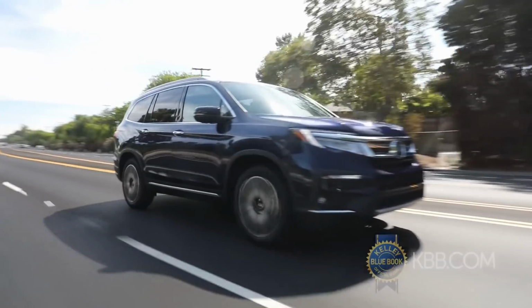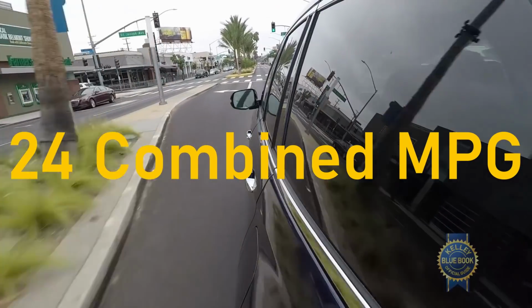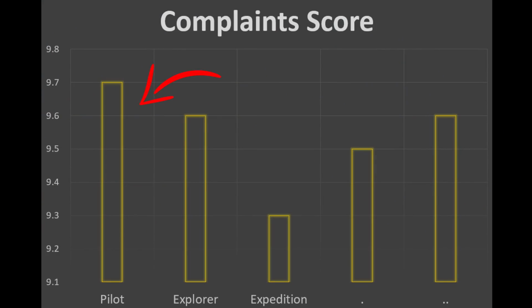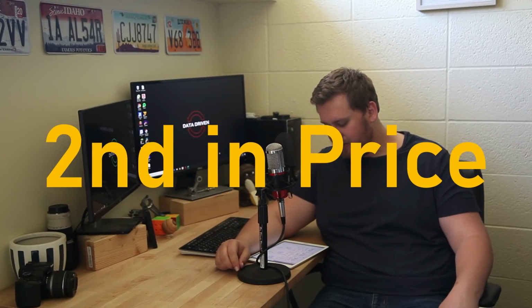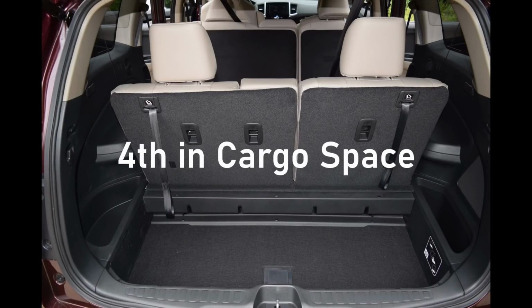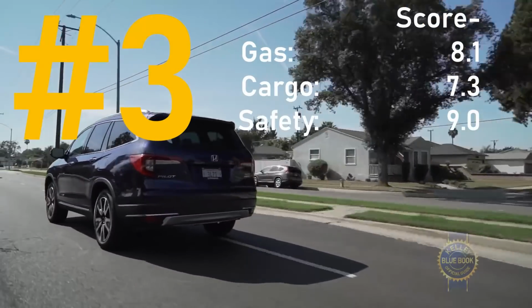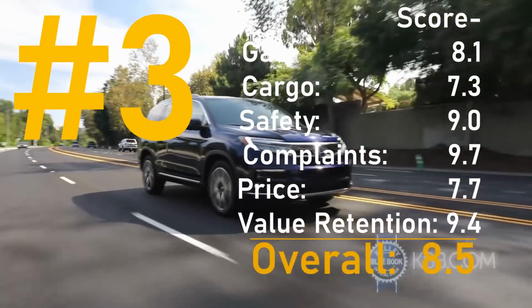Some major advantages to the Honda Pilot is the fact that it has pretty good gas mileage. It gets 20 city and 27 highway for a combined 24 miles per gallon. The Honda Pilot is also the least complained about car in our top 5, is also pretty reasonably priced, and it's also the car that holds its value best in our top 5. The only major disadvantage to the Honda Pilot is that it just doesn't have a lot of cargo space. Overall, the Honda Pilot ranked number 3 on our list and got an overall score of 8.5.